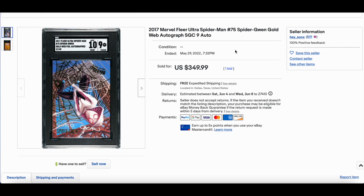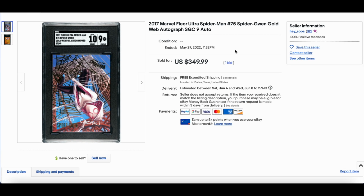In at number 7, really sweet card. So this is a 2017 Fleer Ultra Spider-Man, Spider-Gwen Gold Web Auto. These are numbered out of 49 in an SGC 9.5 auto. So it ended up at $349.